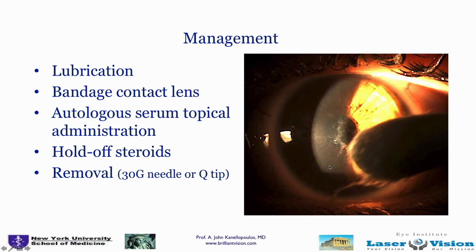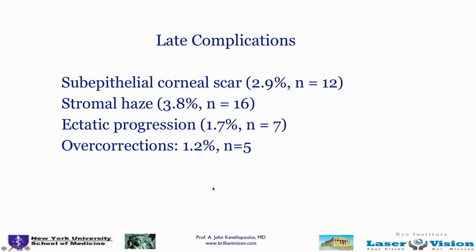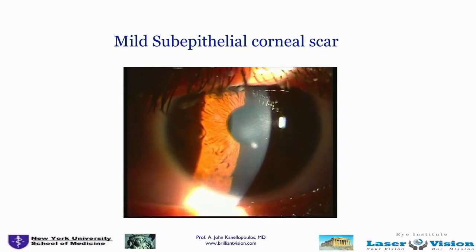Don't go vertically on the cornea. Patients can always sneeze, or use a Q-tip. Late complications, we've seen subepithelial scars, stromal haze, ectatic progression, as we talked about before, and overcorrections. Be aware of this. You're young in this path, especially our U.S. colleagues. You're going to see some remarkable results a decade out, and I'll share some with you.